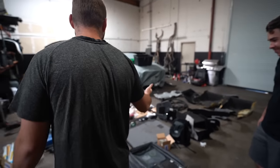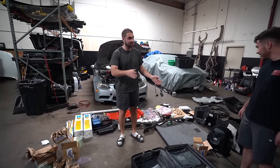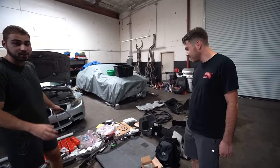I've actually taken the car to the paint shop, the frame shop, the body shop, all that good stuff. It's all been sorted for the most part. But we have all this stuff that Nick decided to go above and beyond on. 200,000 miles, just exactly 200,000 or how many miles on it? 203,000. 203,000 mileage, E92 M3, clean title.